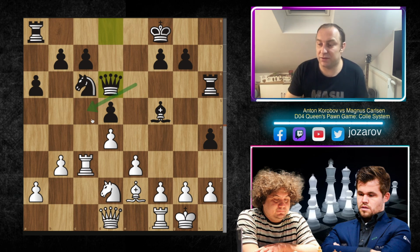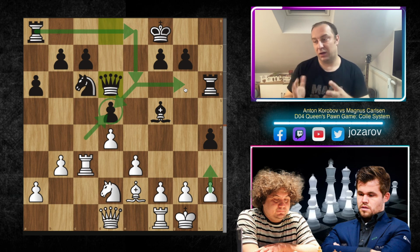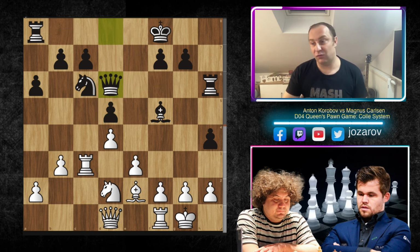Notice after this move c takes d5 that Korobov played instead of this move h3. Basically here Korobov opened also some files and diagonals, and also some spaces for this other rook to come into the game. So that's why, in my opinion, he should not have opened here this position. He should have just played this positional move h3. But okay, the queen is coming into the game now by Magnus Carlsen. The rook will come now into the game. This is really dangerous attack now by the world champion.